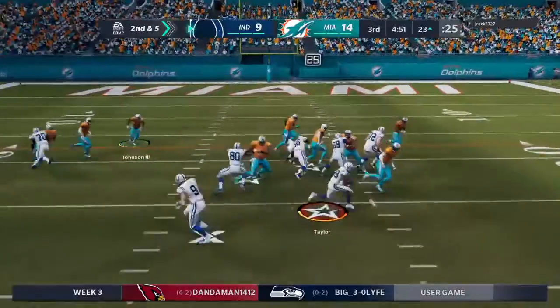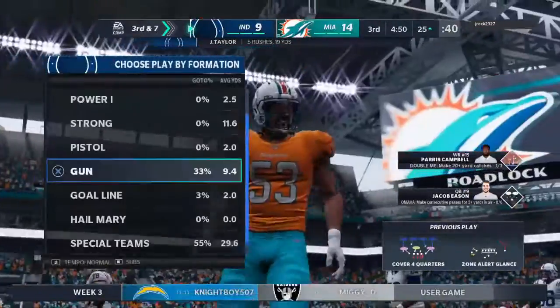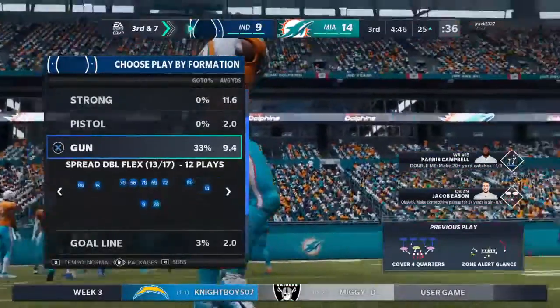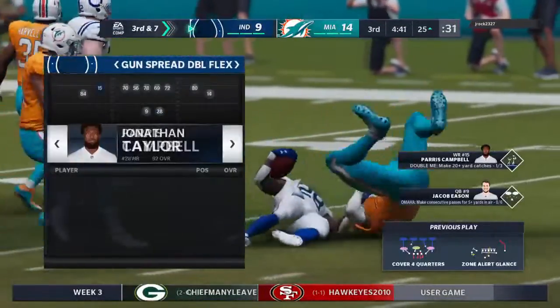They give to Taylor out of the gun. And he's going to lose yardage and be backed up to the 25. It'll be a loss of a couple on the play, so now 3rd down coming up.